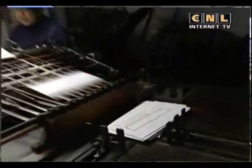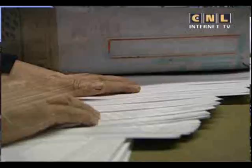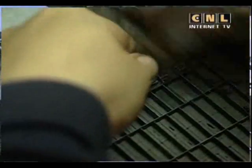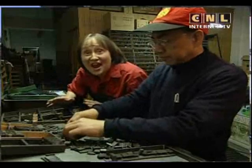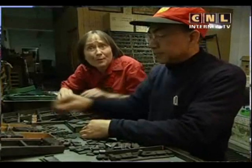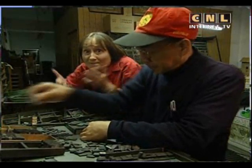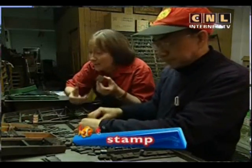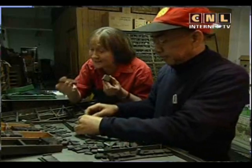50 years ago, printing was done on a much older machine. To make words or a sentence, the printer needs many little stamps. Today, we use computer keyboards, but years ago, they only had stamps. These stamps come in many shapes and many sizes.